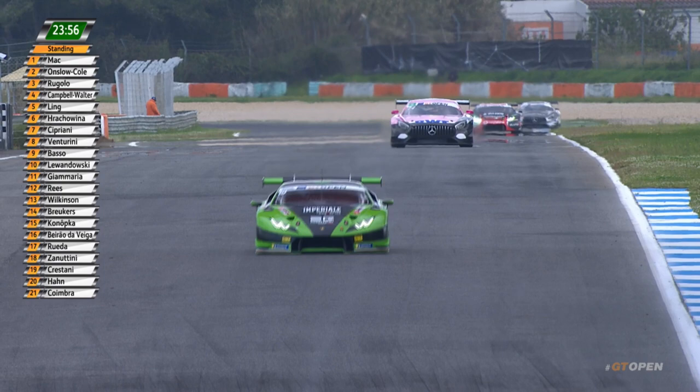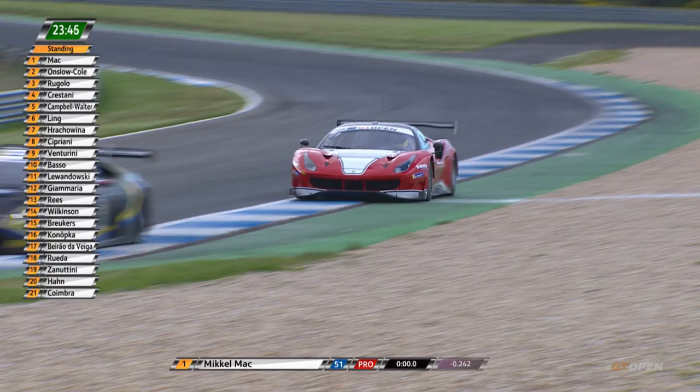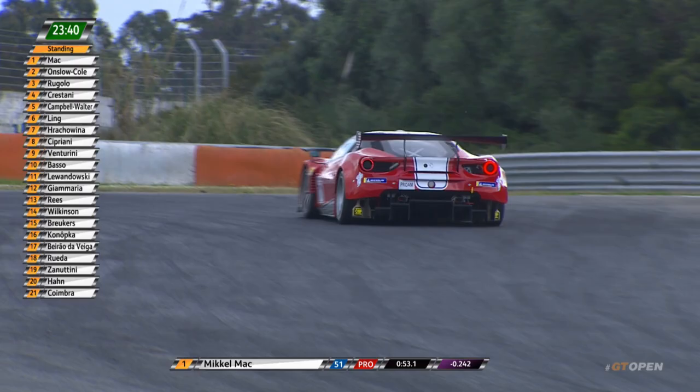And in fourth place is Jamie Campbell-Walter in the Rivex Mercedes, and Campbell-Walter alongside Ferdinand Habsburg this weekend. Potentially very, very interesting combination.